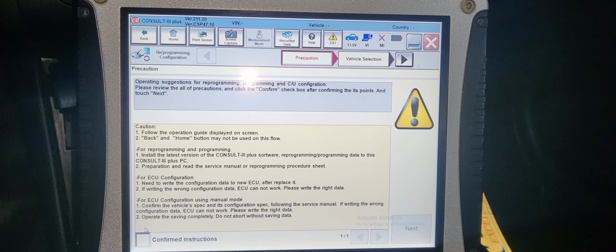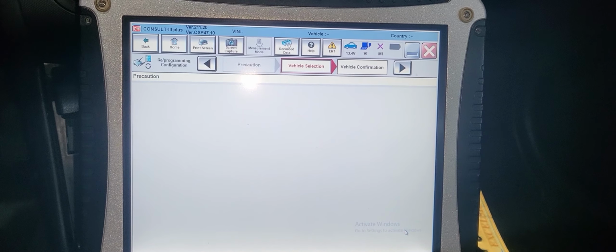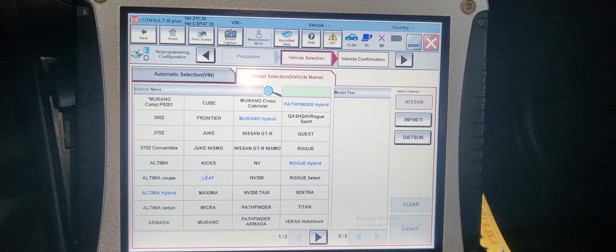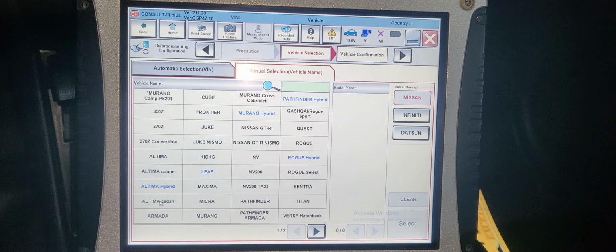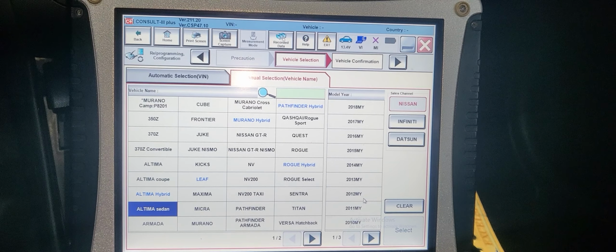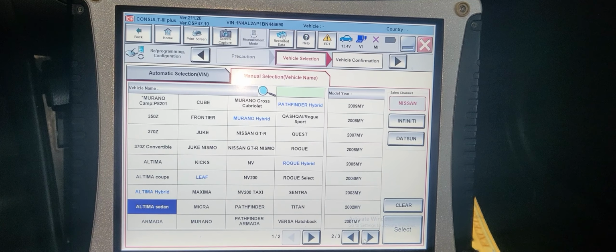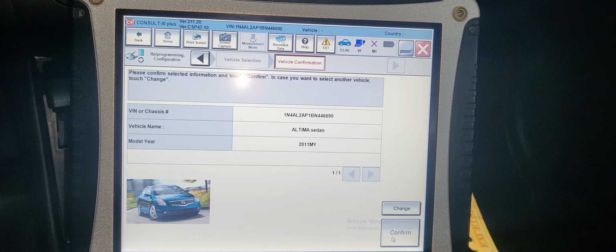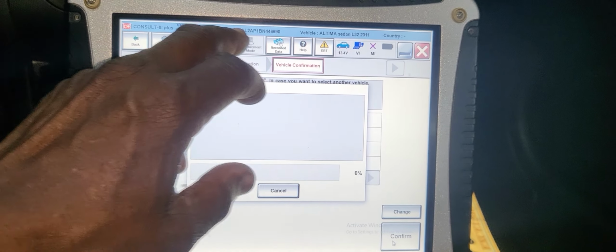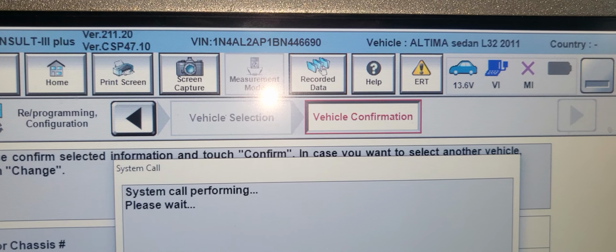Now you have to abide by the law. The conditions that they give you, you have to read. And now this is an Altima, and I believe 2011 or 2009, the same. Then click the arrow. Oh no, click select. Now it's going to go here. Read the VIN number, which is already entered, 1 2 3 4 5 6 7 8 9 10, A B, A for 2010, B 2011.